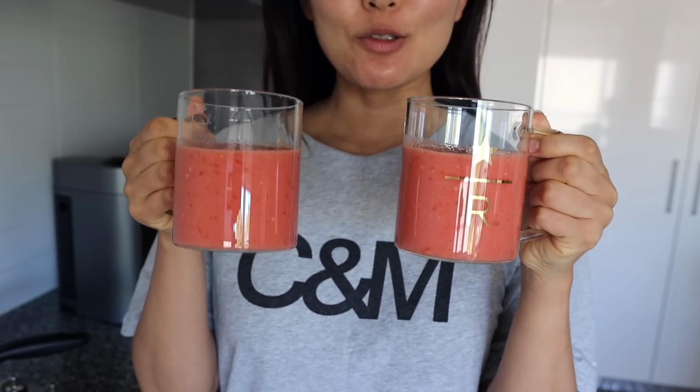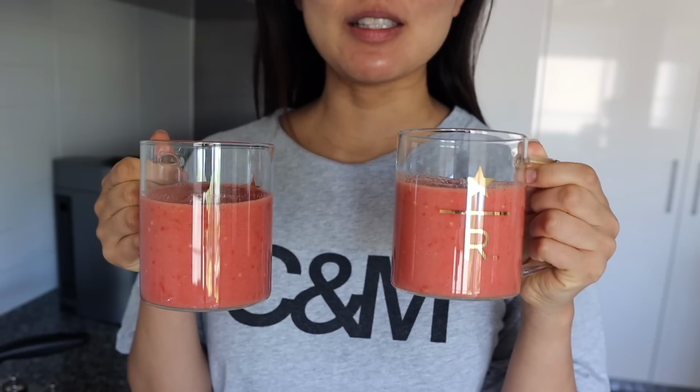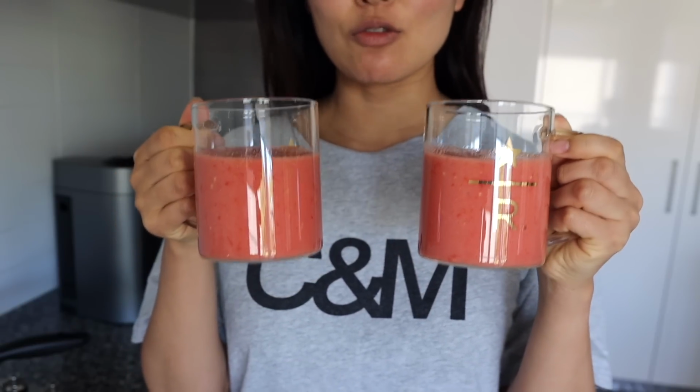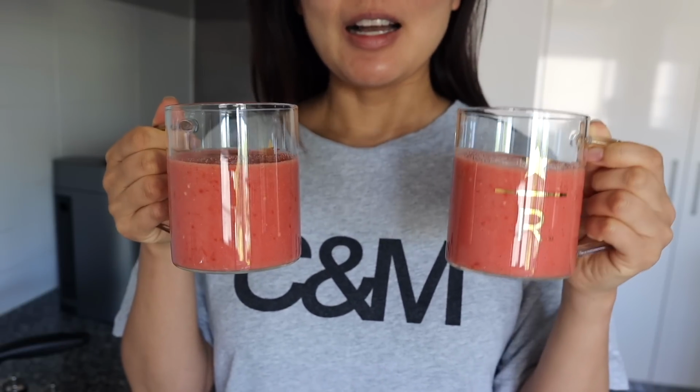Good morning guys, it is the next day. This tomato juice has been exactly how I've been starting my mornings for a little while now. I used to make green smoothies, but these days I've been really enjoying making just straight tomato juice. I'm just trying to eat more variety of vegetables every day. So yeah, at the moment, this is the simplest little thing that I've been eating kind of for breakfast.